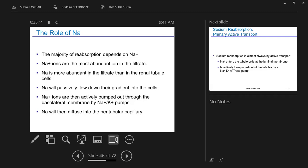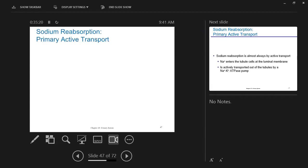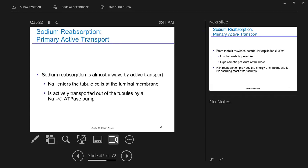Now, this is going to be key because this is going to be the driver for pushing water and glucose out too. It's all about the sodium. Reabsorbing the sodium is active transport. The sodium potassium pump is the key here. Cells spend about 40% of their overall energy budget on the sodium potassium pump. And one of the big places where our bodies use it can be right here.